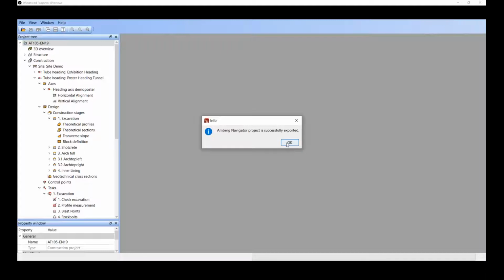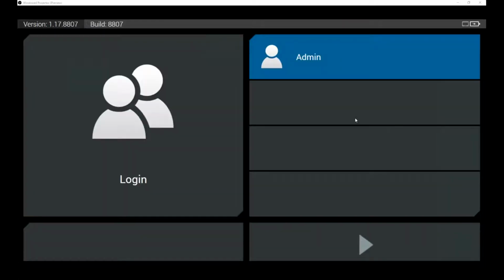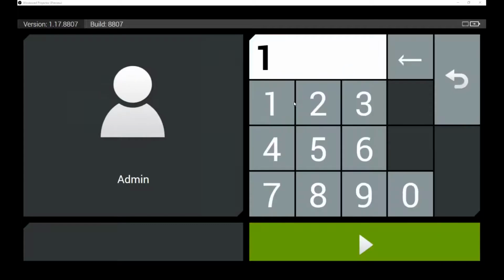Okay, so now we have the whole project exported, and we will go to a Navigator tablet. Just to mention, the export can be done in several ways. Typically I would export the data to my USB memory and then use it for the import. It's also possible to send data via cloud. Of course, for that you need an internet connection in the tunnel or somewhere nearby. So the USB possibility is still quite popular.